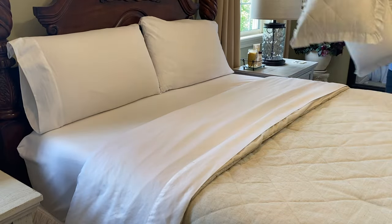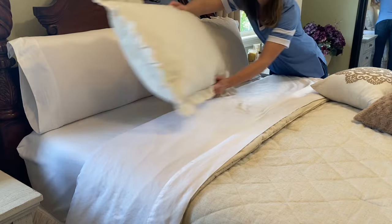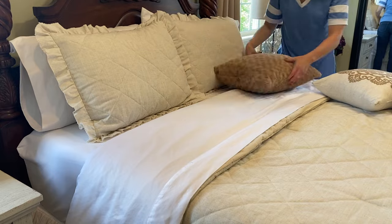Now that my kiddos are older, they consistently make this a habit to do first thing in the morning too, so I'm glad that I passed that on to them.